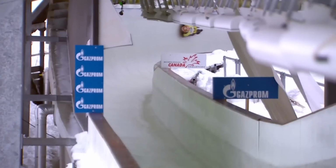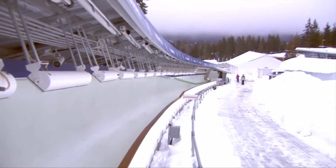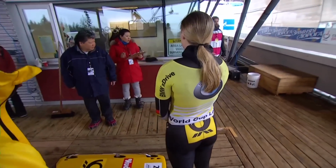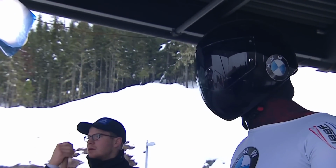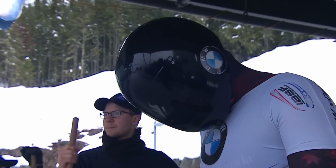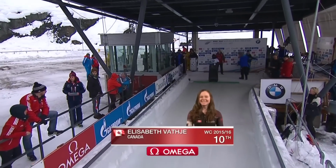This is a track of 2 halves. It's the first bit to 11 and the bottom bit where it's really quick. And you can have a sled set for one or the other, but not both. All the coaches are saying, well, you have to sort of go with your athlete's judgment of whether they want control at high speed or they want lack of friction at the lower speed corners.